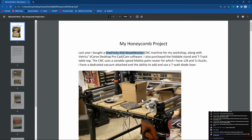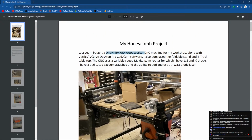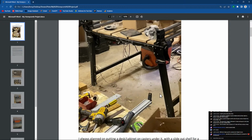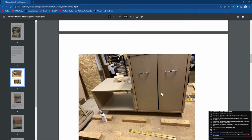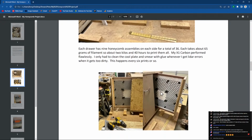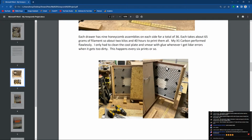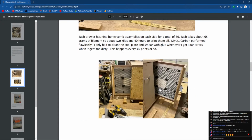That's what Colorado Adventure Club was talking about earlier. And it looks like you got the laser for it as well, which is really cool. I don't have the laser for it, but I have other laser engravers. And then each of these drawers of this assembly here have the honeycomb organizers in there, which is really cool.